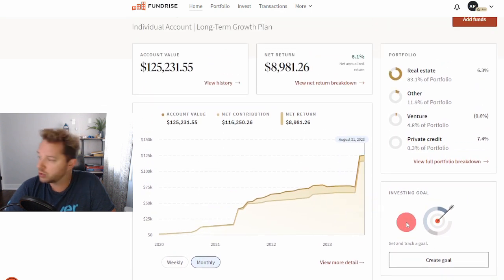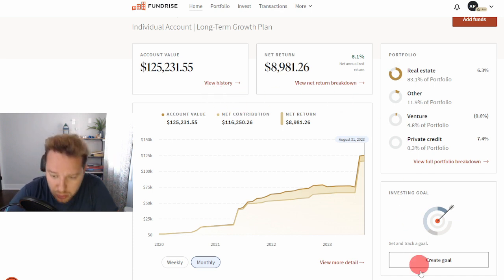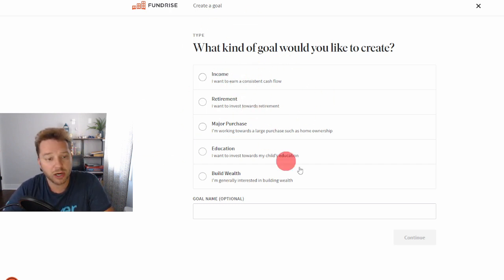Another little tool that I do want to show you guys over here is the investing goal. Lately, I stopped investing on a monthly basis. I think I will pick up again sometime soon once my work schedule normalizes, or if it normalizes. So you could click on create goal here, and you would see what kind of goal you would like to create. So you guys can pick whatever you like.